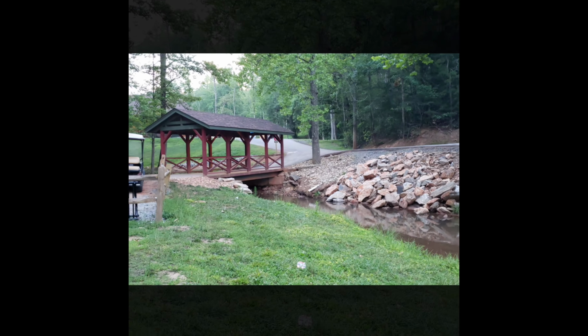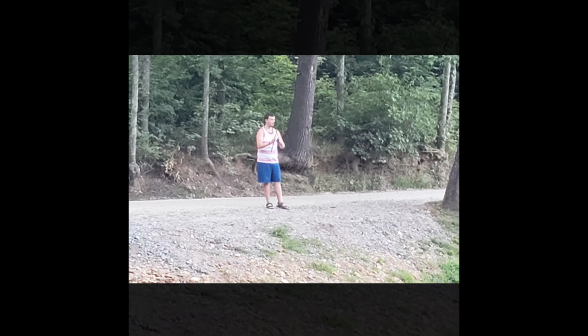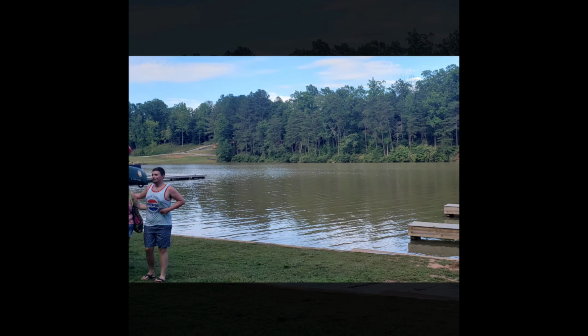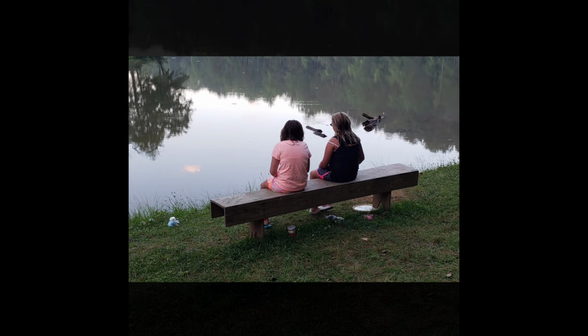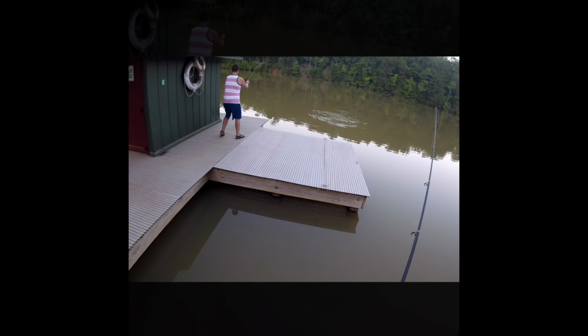Overall pretty nice. They did offer some fishing. I got to fish the creek along with the lake, and in the evenings around the dock areas. It is stocked with bass. My buddy ended up catching a single bass that day. It's plenty of panfish, and they say there's catfish as well. Yeah, Grayson on his first fish.